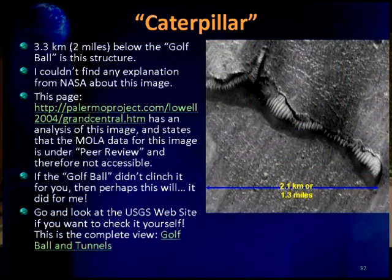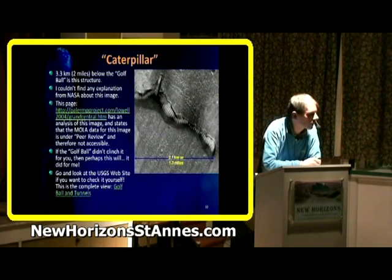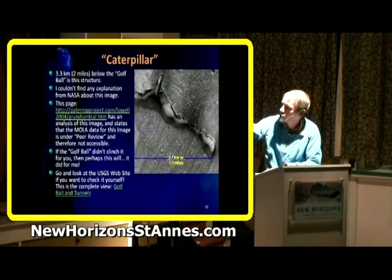And if you look at what they've got on Mars Global Surveyor, they've got something called the laser altimeter, MOLA, Mars Orbiter Laser Altimeter, MOLA data. So they actually measure the height of the ground. They can get an accurate relief by bouncing laser light off the surface. If you go and try and access the MOLA data for that portion of the image, last time I looked, it was under peer review. It was inaccessible. You could not get the data for this portion of the image.